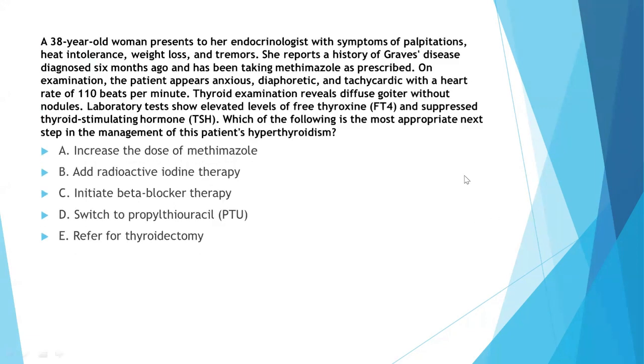So which of the following is the appropriate next step in the management of this patient's hyperthyroidism? A 38-year-old woman presents to her endocrinologist with symptoms of palpitations, heat intolerance, weight loss, and tremors. She reports a history of Graves' disease diagnosed 6 months ago and has been taking methimazole as prescribed. On examination, the patient appears anxious, diaphoretic, and tachycardic with a heart rate of 110 beats per minute. Thyroid examination reveals diffuse goiter without nodules. Lab tests show elevated levels of free thyroxine and suppressed thyroid stimulating hormone. Which of the following is the most appropriate next step in the management of this patient's hyperthyroidism? Increase the dose of methimazole, add radioactive iodine therapy, initiate beta blocker therapy, switch to propylthiouracil, or refer for thyroidectomy.